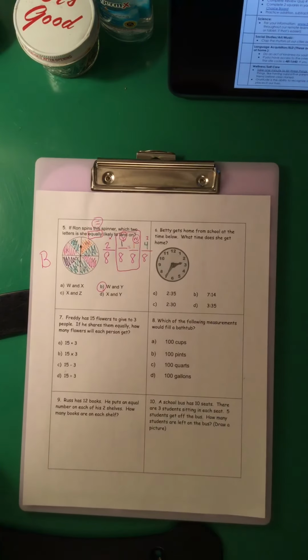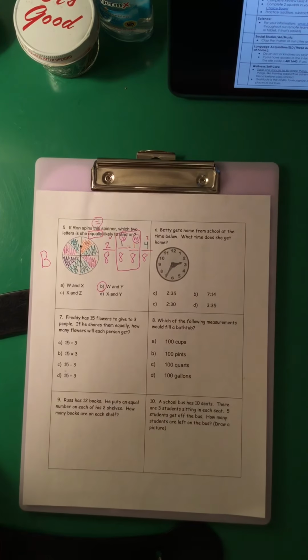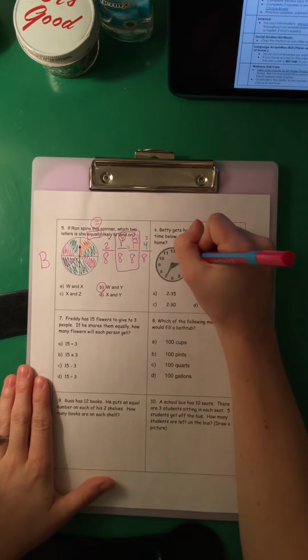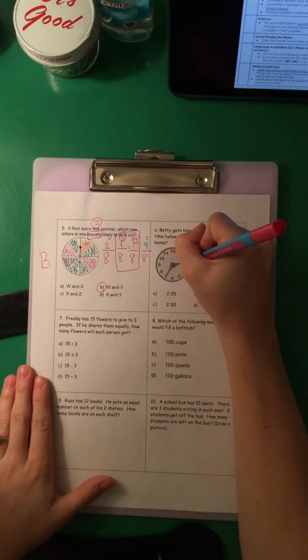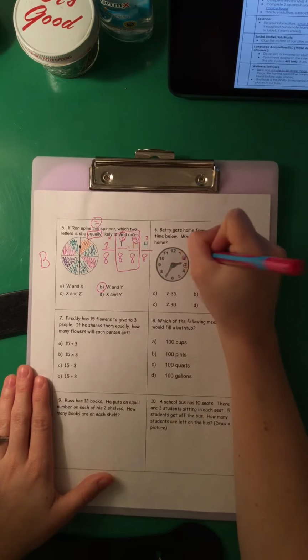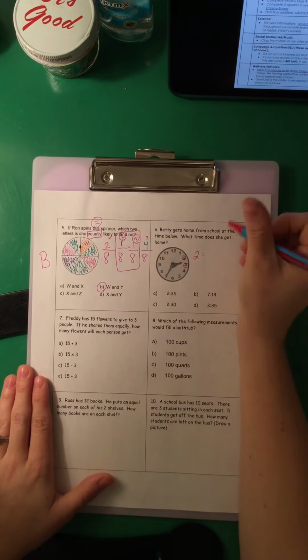Number 6, Betty gets home from school at the time below. What time does she get home? So all this one's asking you to do, it's not asking you to do any hard math. You're just having to look at the clock and see what time it is. So it's between the 2 and the 3 right now. So it's already past the 2, but it's not quite at the 3 yet. So if that's the case, it's not 3 o'clock yet. It's 2 o'clock. Okay, now you got to look at your minutes.